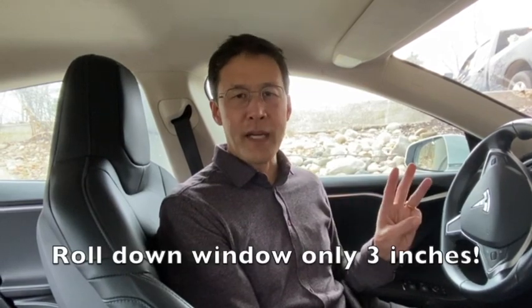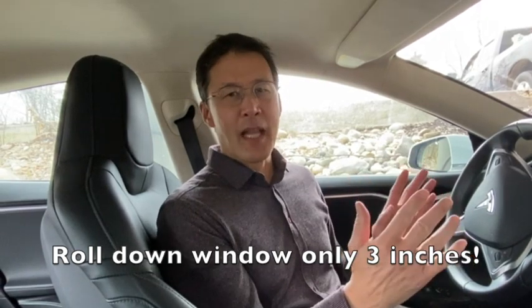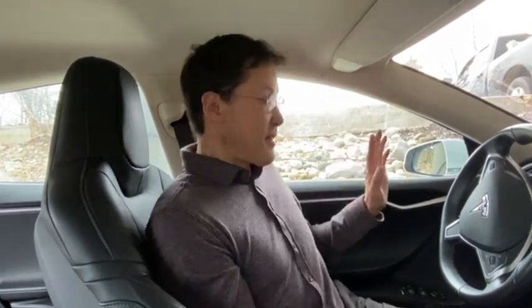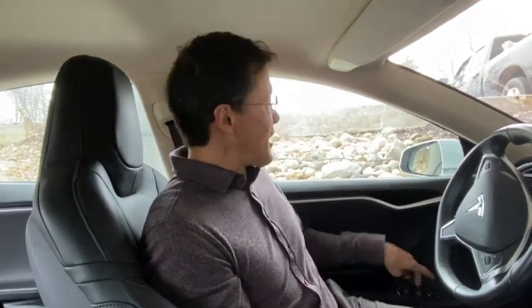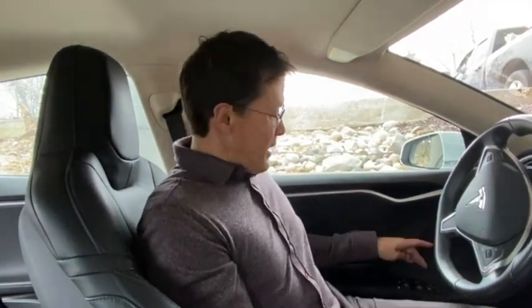All right, so the first thing I want you to remember is that you have to practice rolling down your car window only 3 inches. This is very, very important, because the whole idea behind doing test specimen collection right here in your car is so you don't contaminate the healthcare worker and we don't have to wear a lot of special gear. So the important part is being able to only roll your window down just 3 inches. That sounds pretty simple, but a lot of times these car windows roll all the way down with one button, right? And so what you have to do is practice rolling it down just 3 inches.